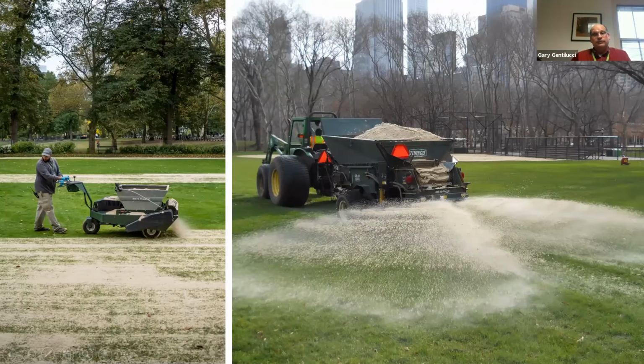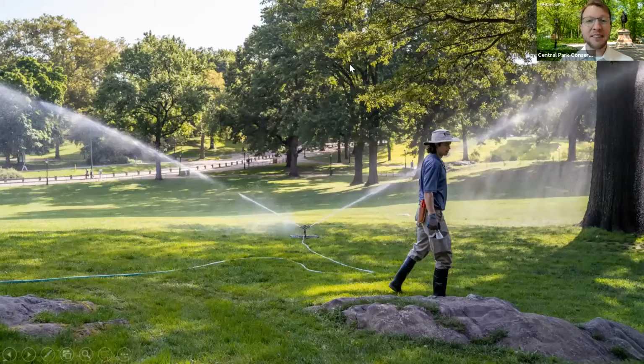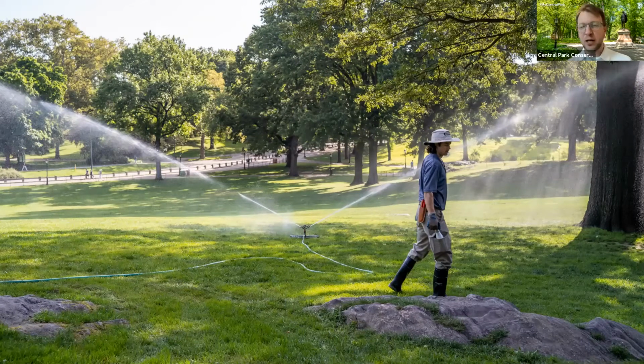So we have top dressing, and the next slide is about watering. We've talked a little bit about watering already. But I just want to ask, clearly we have a staffer who's turning on sprinklers. We get water through rain, we get water from these sprinklers, but you mentioned that we have some lawns, particularly Sheep Meadow, that have automatic sprinklers. How would you describe the irrigation system under Sheep Meadow?